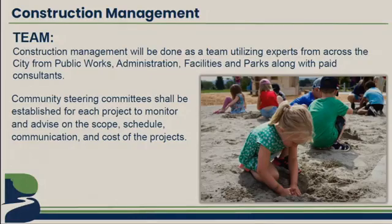So also, the decisions that are going to be made as to what projects get funded out of each one of those master plans, because none of them are complete build out, then we would go to these community steering committees, working closely with the team, to decide which projects in those master plans should be funded.